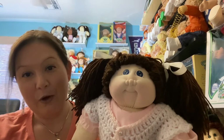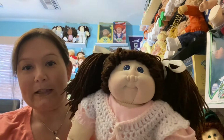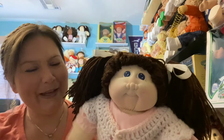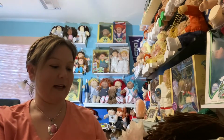They're so beautifully photographed and posed, and their hair looks so perfect. I'm like, how do they get their baby's hair to look so neat and perfect? Because mine kind of look like they were just playing outside or something. Like a real kid's hair, I guess. They're a little messy. But I'll also show you guys her signature on her bottom, because she's also hand signed.